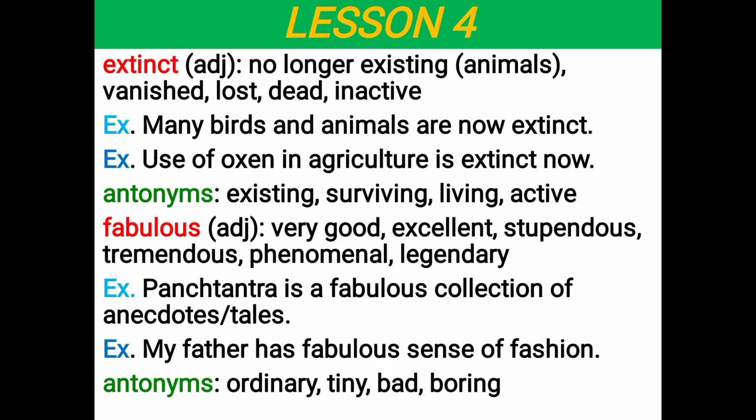Let's see in the example. Many birds and animals are now extinct. We are talking about the animals which are no more now. I mean, their species are no more now. Like vulture, it is almost extinct. Use of oxen in agriculture is extinct now. Even in the remote villages, you don't see or hear about the usage of ox for agriculture. So it is almost extinct. Antonyms are existing, surviving, living, or active.